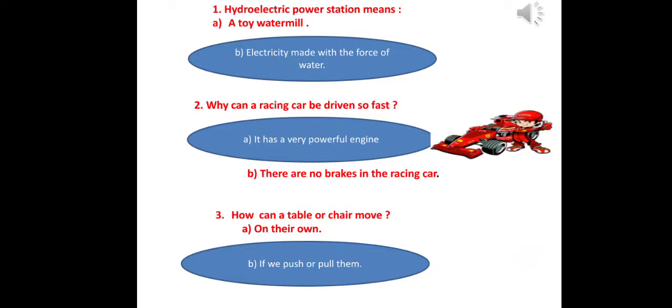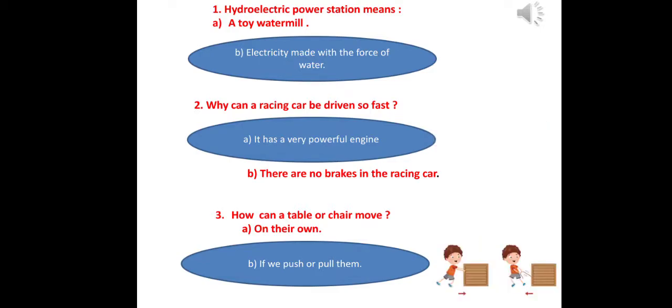Question number 3. How can a table or chair move? Option A says on their own, or option B says if you push or pull them. We know that a table or chair cannot move on its own, right? An external force has to move it. An outside force has to move a table or chair. They cannot move on their own. So I'm going to circle option B, if you push or pull them.